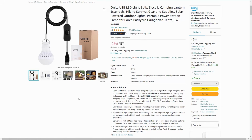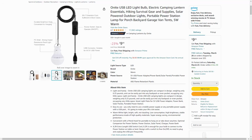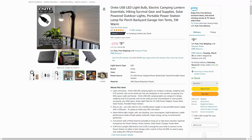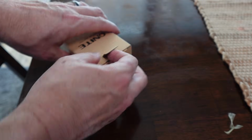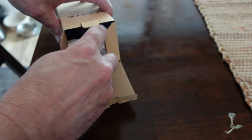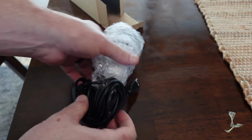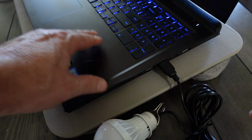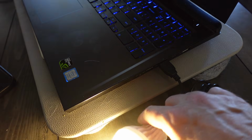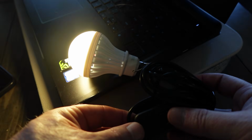Number 17, I have the Onite USB LED light bulb, and there are a few different options for these as well. There are some that don't even have a cord, but these are $10. You plug it into a mini battery bank or anything that has a USB port on it, and you'll have plenty of light, whether you are reading, trying to work in the garage, or even at a campsite. These come with an 8-foot cord, so you have a little bit of flexibility as far as where you want to put this and where your power source is.